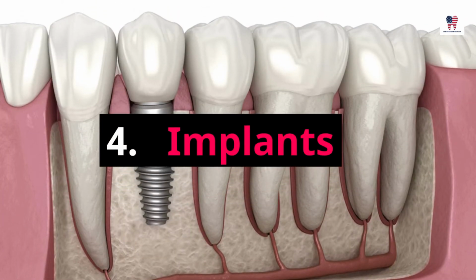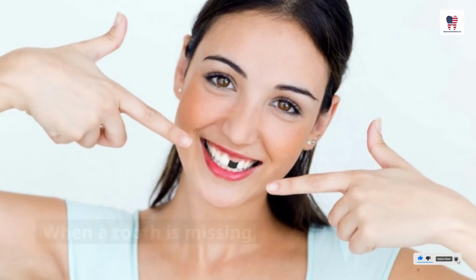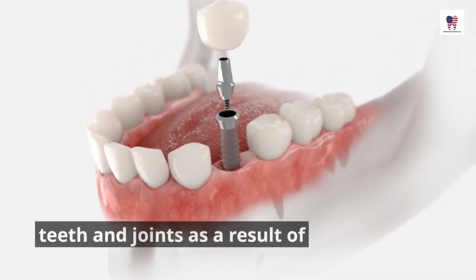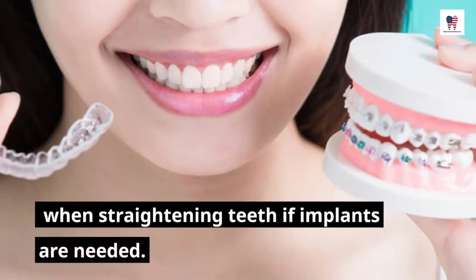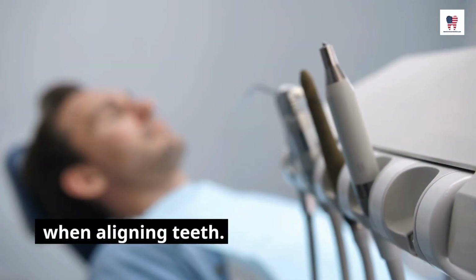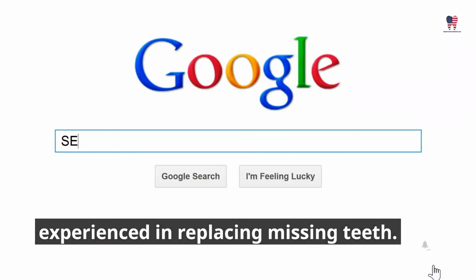4. Implants. Crooked or shifting teeth can often be caused by missing teeth. When a tooth is missing, the teeth around it will shift into the open space. Unknowingly, you may wear other teeth and joints as a result of compensating for the missing tooth. It is important to take special consideration when straightening teeth if implants are needed. It is important to plan the proper space when aligning teeth. Make sure you don't spend unnecessary time in treatment by consulting a dentist experienced in replacing missing teeth.